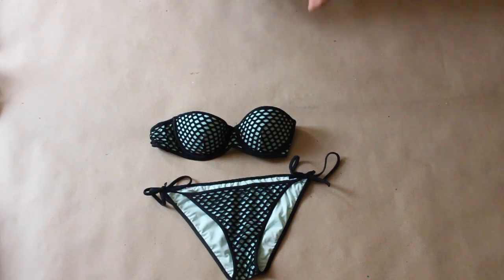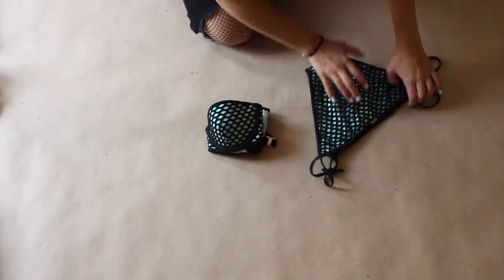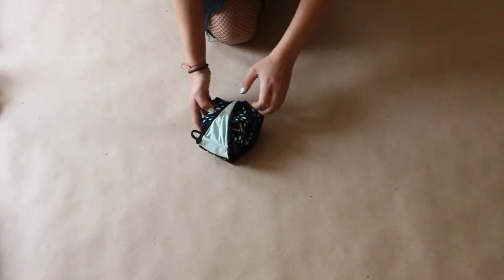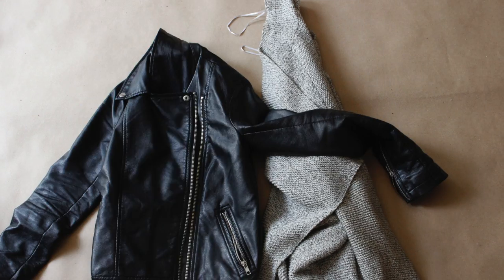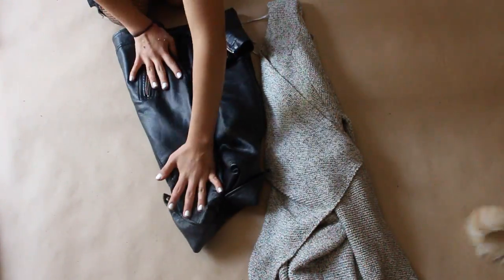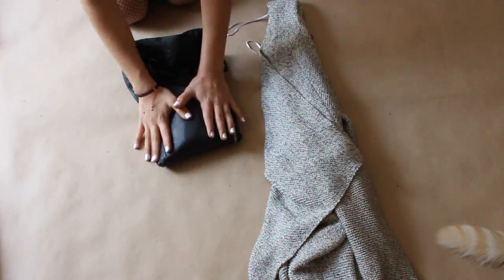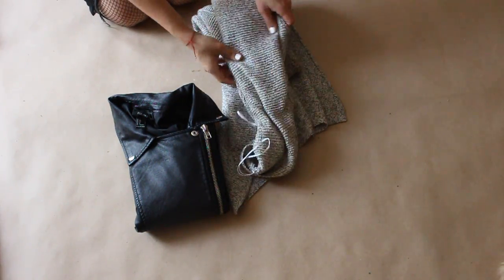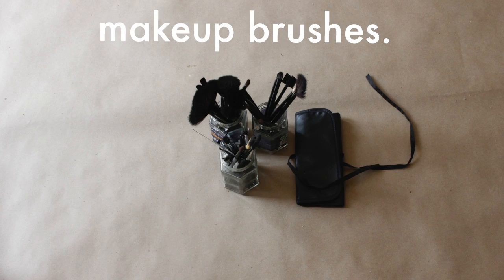So I'm going to the beach, so I'm taking my bathing suits and I usually fold them like this. If you're going to a cold place, you might want to take a couple of jackets or sweaters. I would fold them like this. I would take a big sweater and a basic jacket.